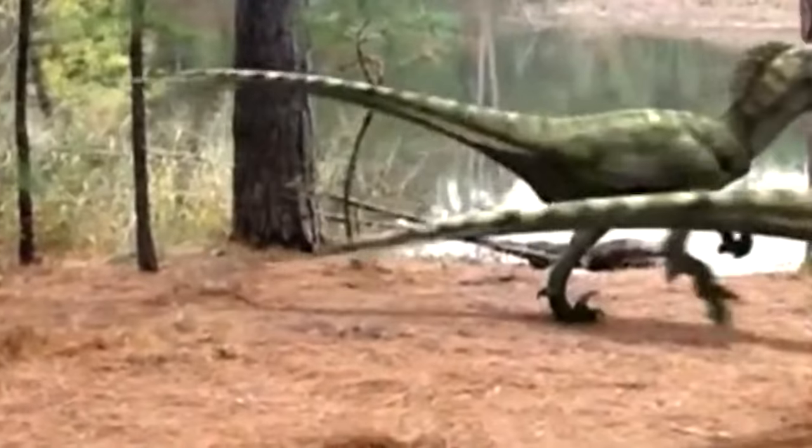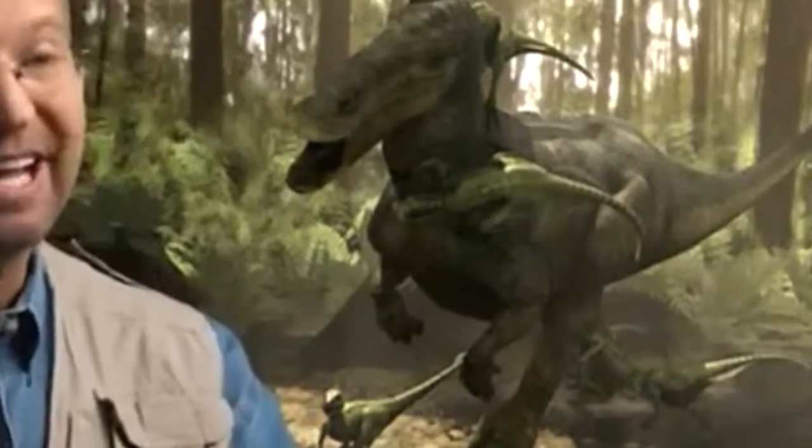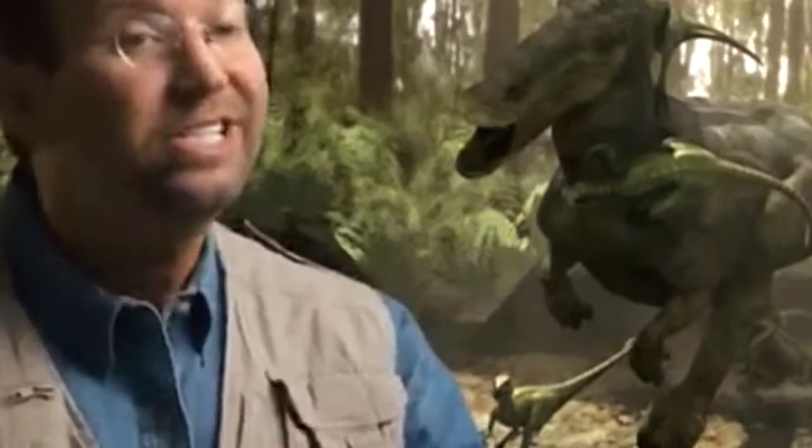Hunting in packs serves a very important purpose when you're smaller than the prey that you're around. Why spend your day chasing bugs and small rodents when you can take down something much larger? We see this behavior in numerous modern predators like lions, wolves, hyenas, and even crocodiles to a certain extent.